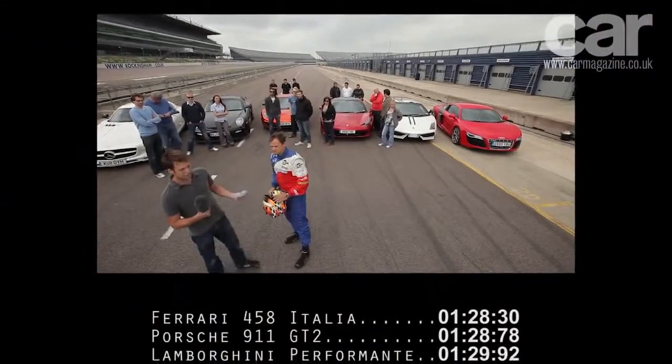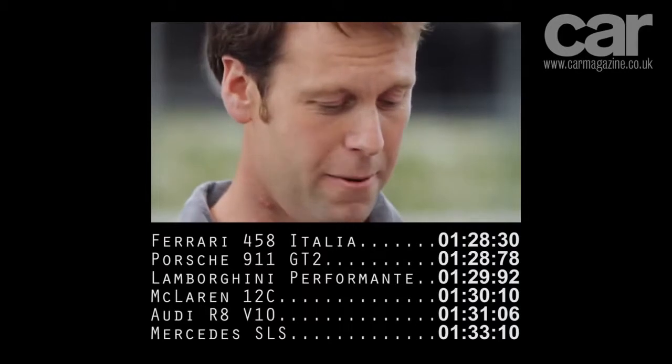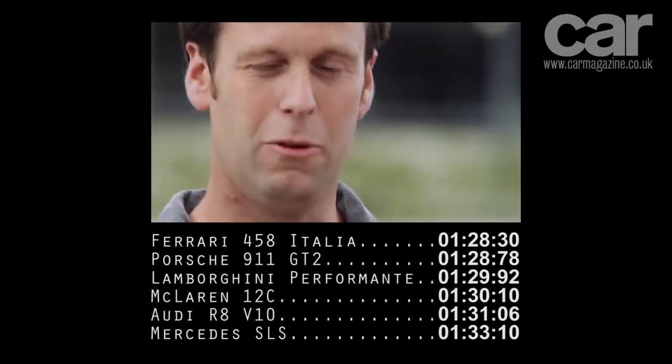So it's not really the result we thought. Ferrari wins it significantly over the McLaren, and the Porsche comes in second place. So great result, not the result we were thinking about.